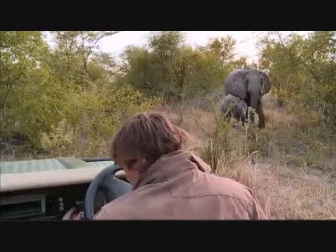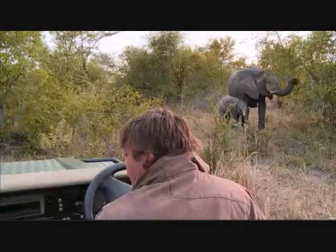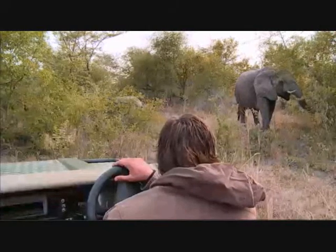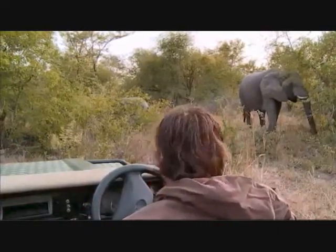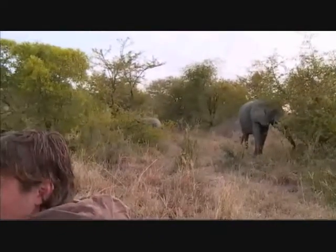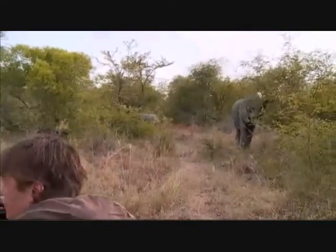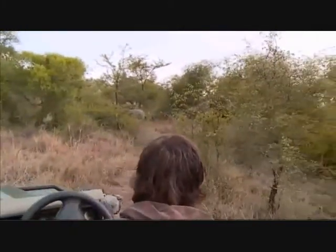So when we start the car, they might react a little bit. We'll run it for a few seconds so they don't get a fright when we start moving. And with your movement around elephants, you always want to try to keep it slow and steady so as to not incite any possible aggression. You don't want to rev the vehicle too much. What a great way to start.